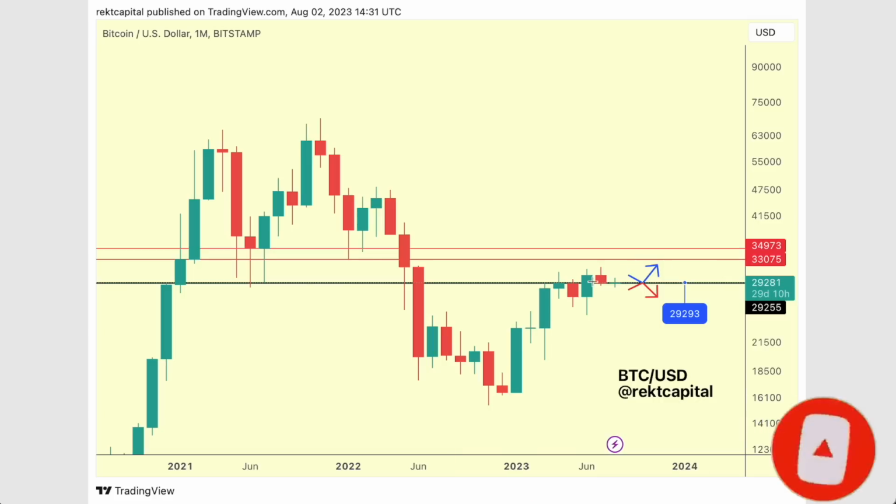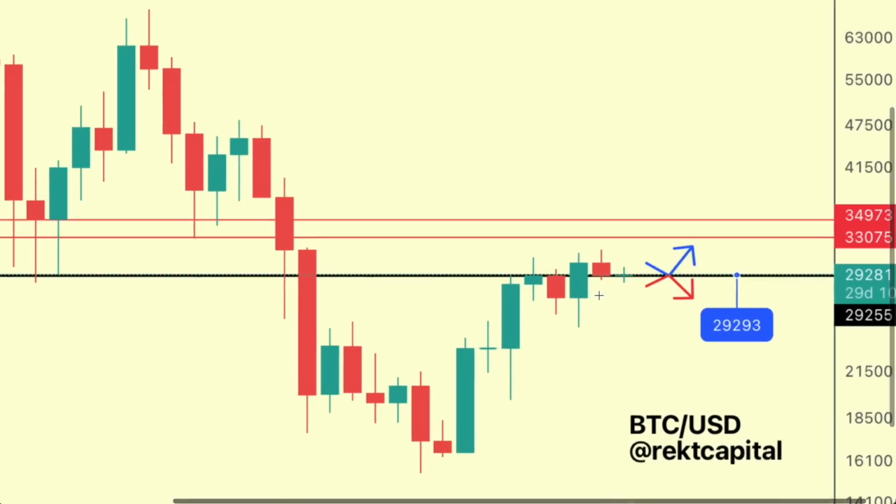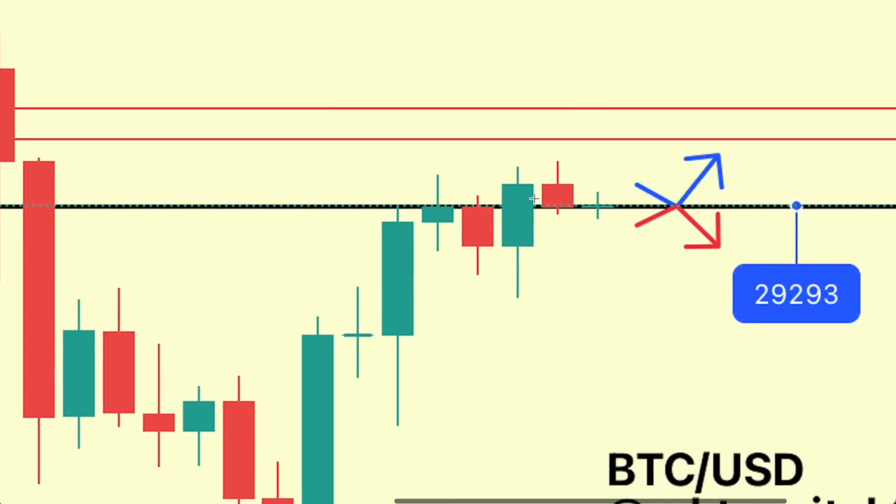This is the 29,250 level, and if we think about this monthly close right over here, marginally below this 29,250 level. Right over here, we can see that this was a multi-month resistance, and this could have been a picture-perfect retest after this breakout beyond 29,250. But it looks like this is marginally a monthly close below this key level, and is price holding here as a support? Is this level actually figuring as a resistance?